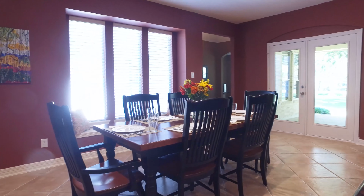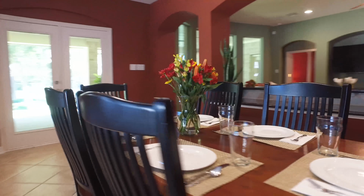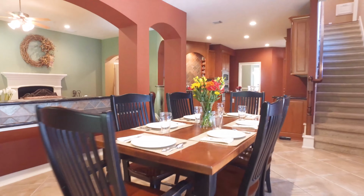There's a large breakfast nook with double patio doors and lots of windows, and it is still open to the kitchen and living room.